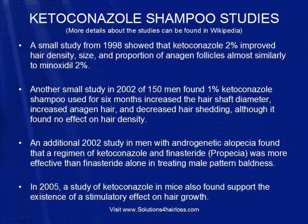An additional 2002 study in men with androgenetic alopecia found that a regimen of Ketoconazole and finasteride, which is Propecia, was more effective than using finasteride alone in treating male pattern baldness. In 2005, a study of Ketoconazole in mice also found support for the existence of a stimulatory effect on hair growth.